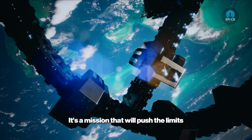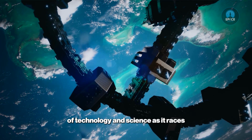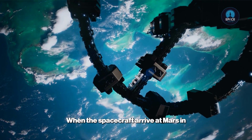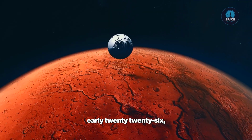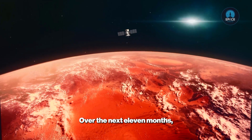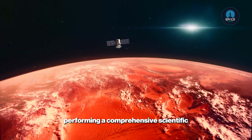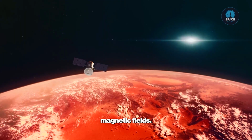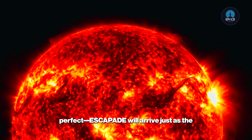It's a mission that will push the limits of technology and science as it races toward one of the most intriguing planets in our solar system. When the spacecraft arrive at Mars in early 2026, that's when the real magic begins. Over the next 11 months, Blue and Gold will orbit Mars, performing a comprehensive scientific survey of the planet's atmosphere and magnetic fields. The timing couldn't be more perfect.